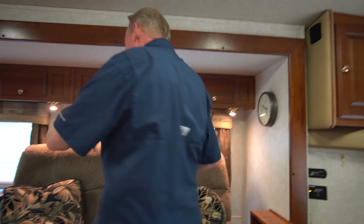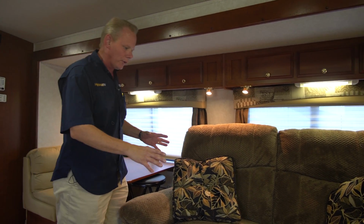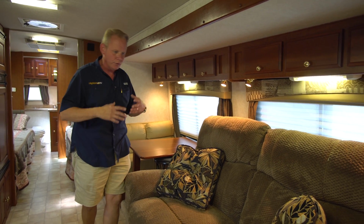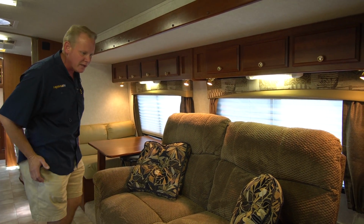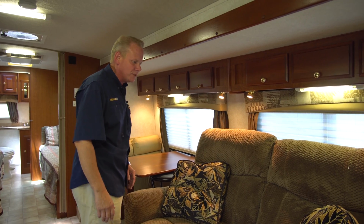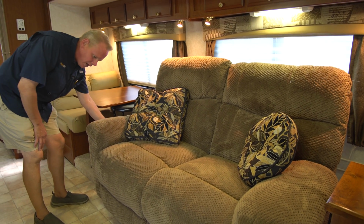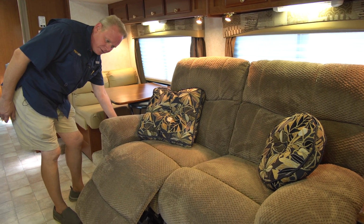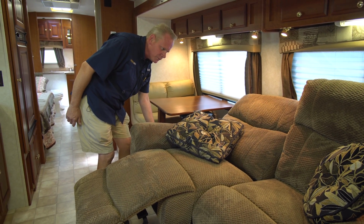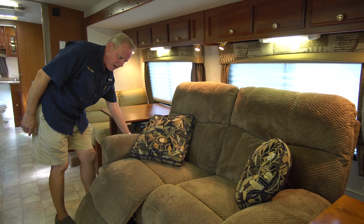Now in this area of the coach, over by the sofa and dinette area, there's been some customization done. A lot of people are going to like this setup. However, it has not done anything to change the motorhome permanently. So if you preferred a different setup here, easy to go back to the factory setup. This is an aftermarket sofa. It's a nice, big, overstuffed, electric reclining sofa. So you just touch a button and both sides of this are going to fold out. So just a really, really nice, comfortable sofa. So we've got that there.